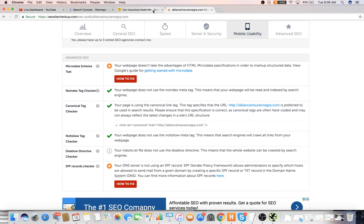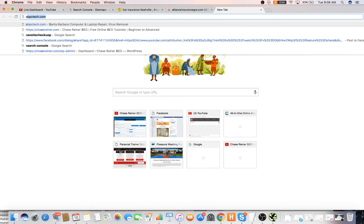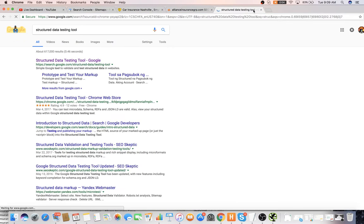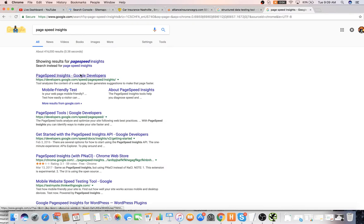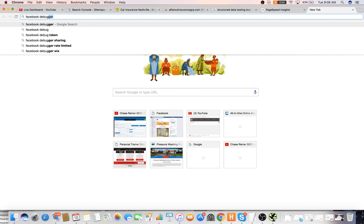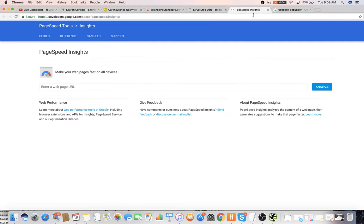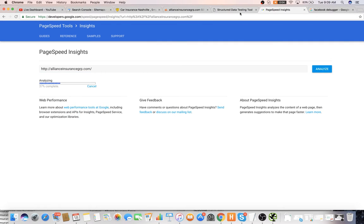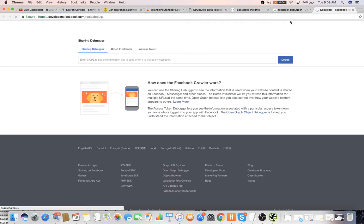So let's go into there. We're gonna go into the structured data testing tool, and we're still gonna plug this into PageSpeed Insights just so we can make sure we're cross-checking and we're not just looking at the page speed from one tool. And then we're also gonna bring up Facebook debugger just to check out the OG data. So we'll put the URL in there, put the URL in there, and then put the URL in here.